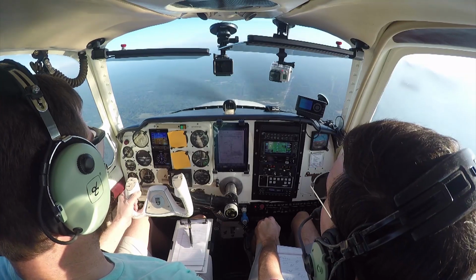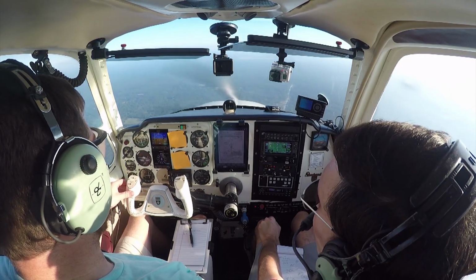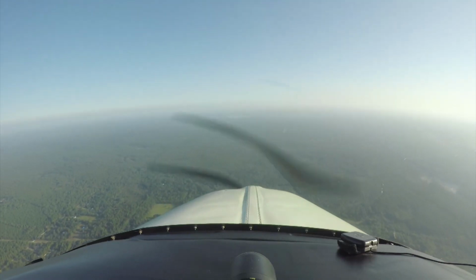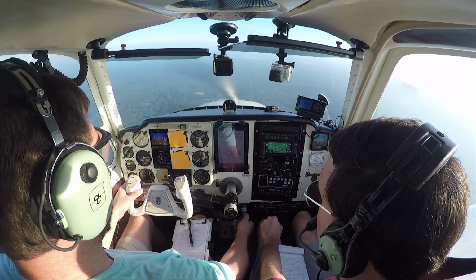Looking good. When we get to 1.6, we'll level off and just maintain the current power setting. Slow down to at least gear extension speed. We should really be at 105 knots at the final approach fix above you. Okay. So we're going to have to lose a fair amount of power, which means we're going to get down a little bit faster here. So we can maybe put some prop in. You could do that.